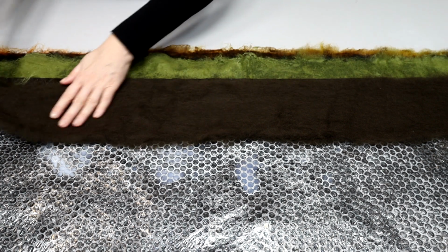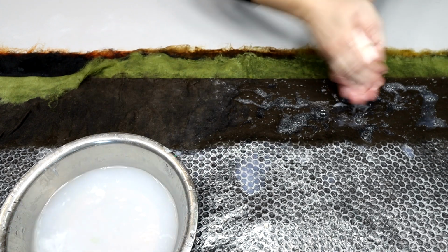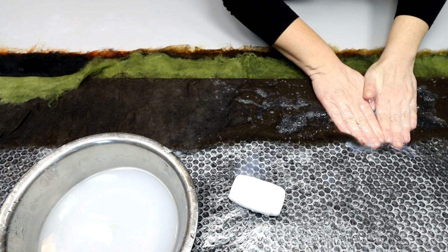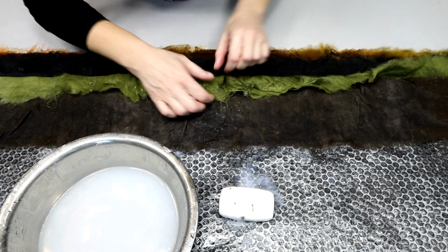I would like this gate to stand proud from the wall a little to make it more spatial, and this is why I give thickness with this back folded rim. I flip back the layers color by color and then complete them.